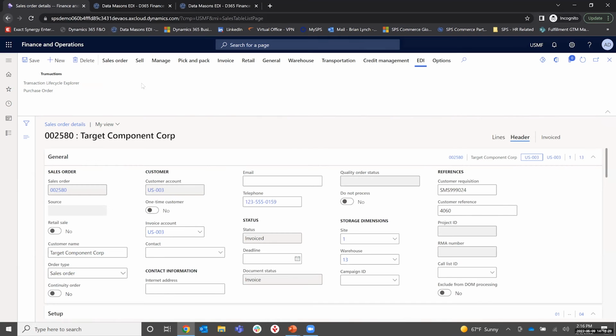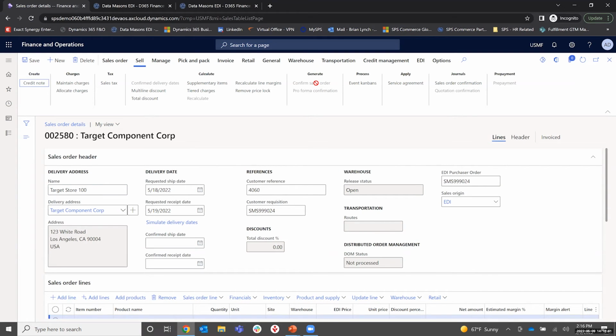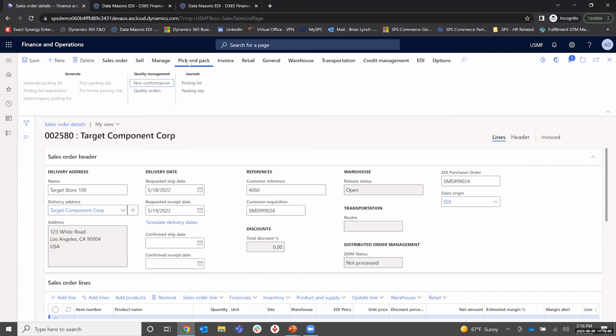Now, if I go back to that sales order, the reality of my pick, pack, ship process is that I use normal Dynamics. And so I might, for instance, go in and confirm the sales order, which may generate out our outbound PO acknowledgement. I might use the pick and pack process, whether that be a third-party logistics provider or where I may be doing my own fulfillment.